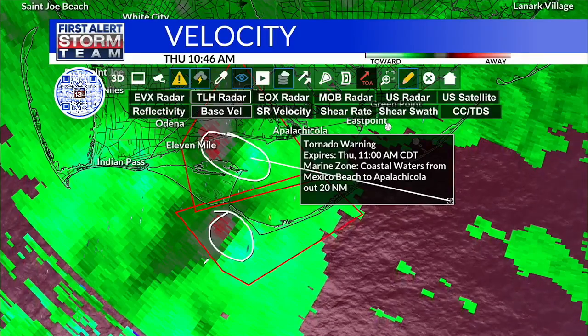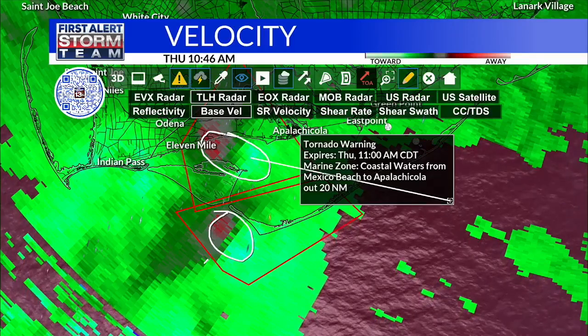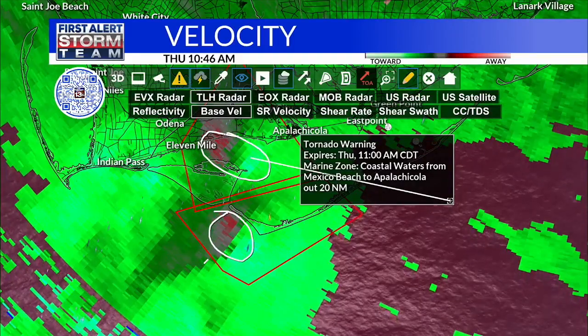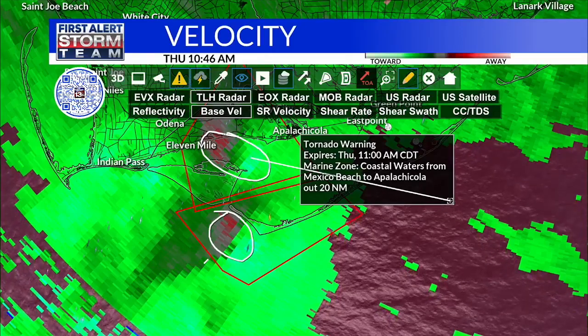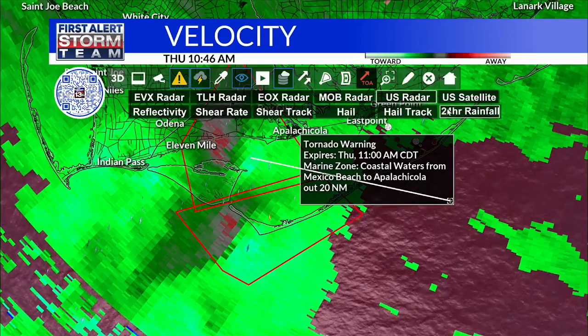Yeah, absolutely. So we just talked about how Port St. Joe is in the clear, but let me tell you, this system, this cell that is in the tornado warning here, it's producing a lot of rainfall, folks. Highway 98 in Port St. Joe, it just passed through there, has about a foot of water on it. That's from the National Weather Service, from one of our weather spotters. That's just in the city limits.